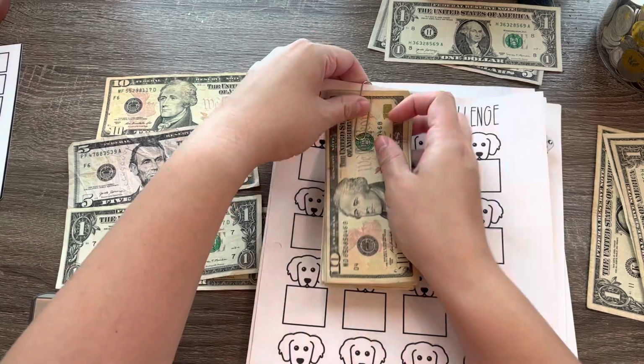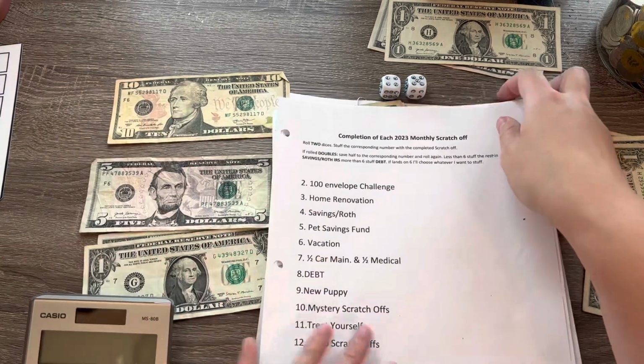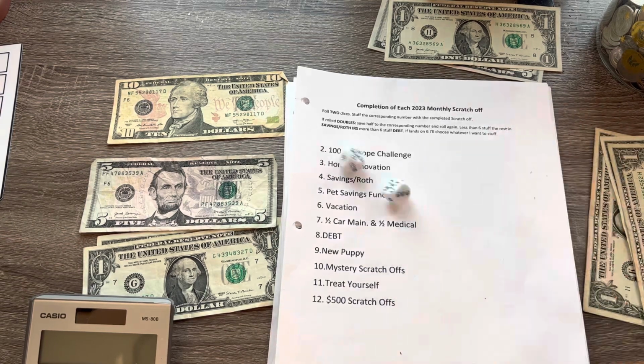We're not in a rush to get a new corgi. But when the time is right, which hopefully is going to be at the end of this year, then we can bring one in. All right, next one.